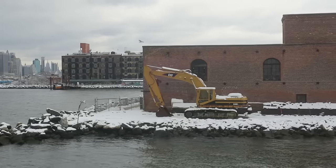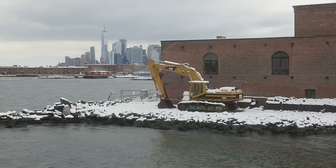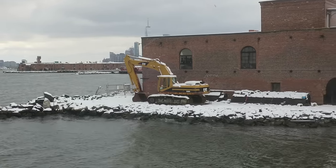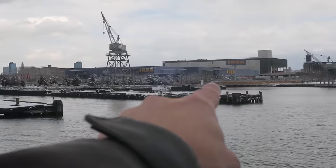If there are any cat machine foamers out there, that actually seems like kind of a cool cat machine. It looks abandoned. It looks kind of old. Got graffiti on the treads. Yeah. Okay, so the IKEA is in sight. I guess maybe that's the dock? I think that's the dock.